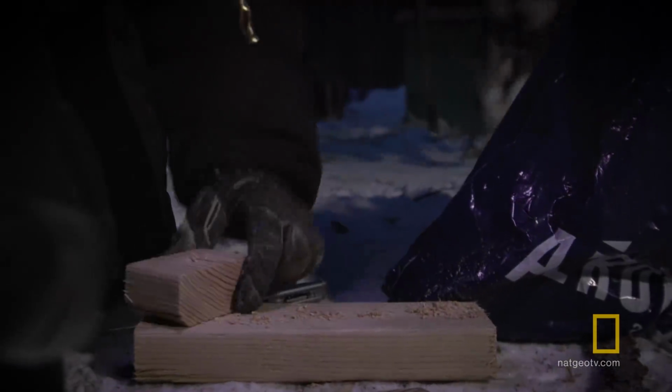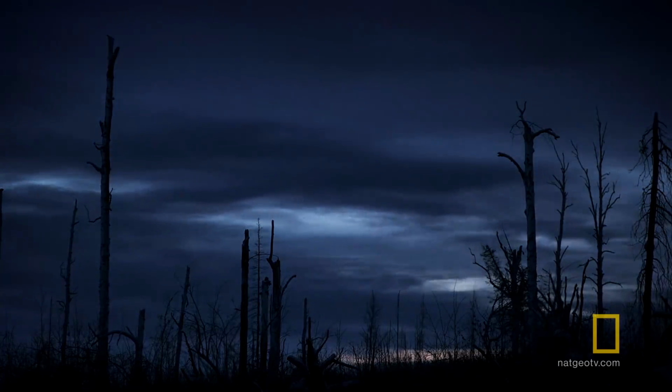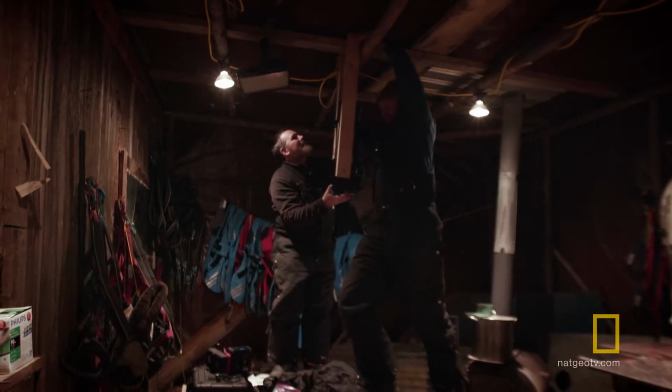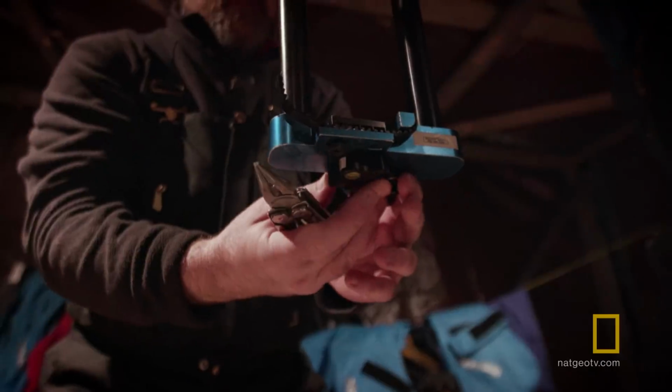This is all we got to work with. It's not like you just go get any old bolt and size you need at the hardware store, you know? Oh, perfect. All right, let's go take it up there and see if we can hang it. All right, so far so good.